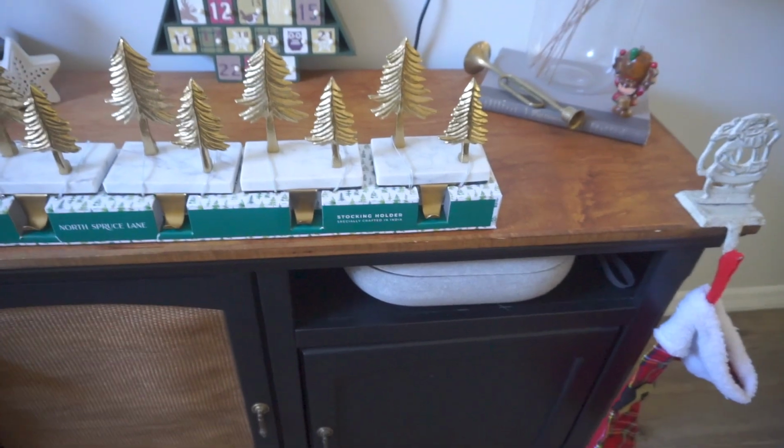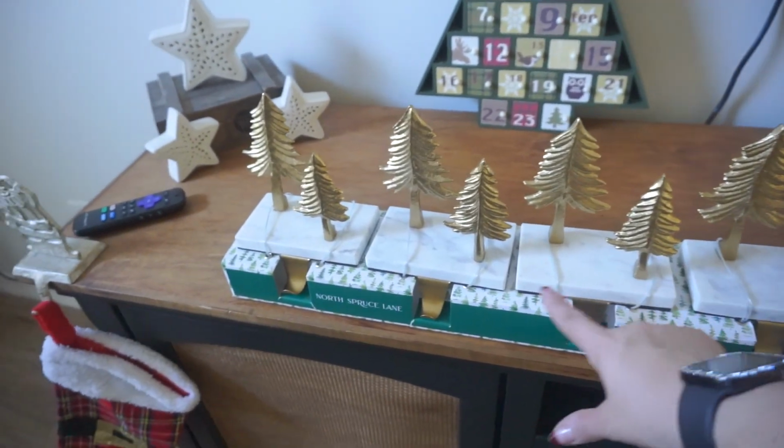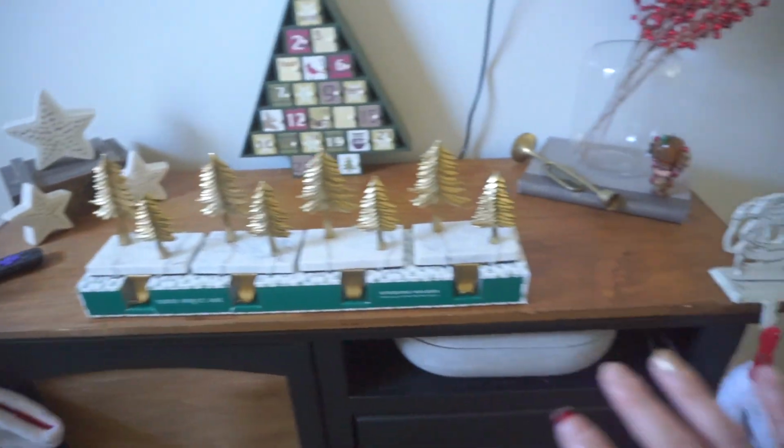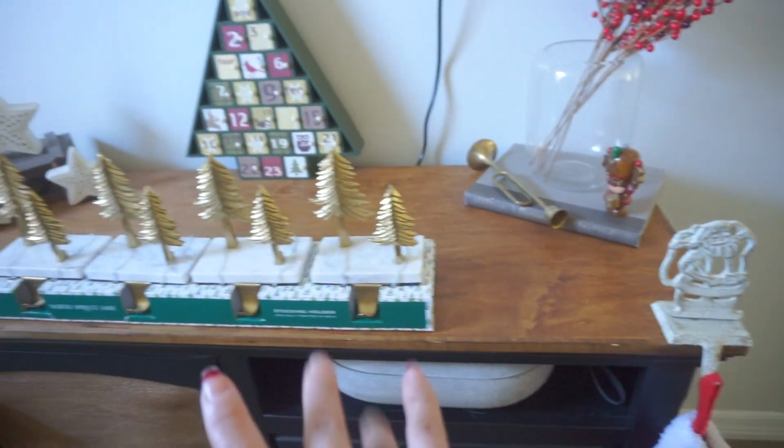I really don't have a lot going on this week, but I did want to show you guys something. I went to Ross and I found the set of stocking holders that I've been wanting, because I did have the two Santas that I had showed you guys prior. Here it is. I bought this one right here. It came with a set of four, which I thought was so cool because I needed four and I already have these Santas. And so I thought it'd be cool because, you know, like Santa Claus in between the trees.